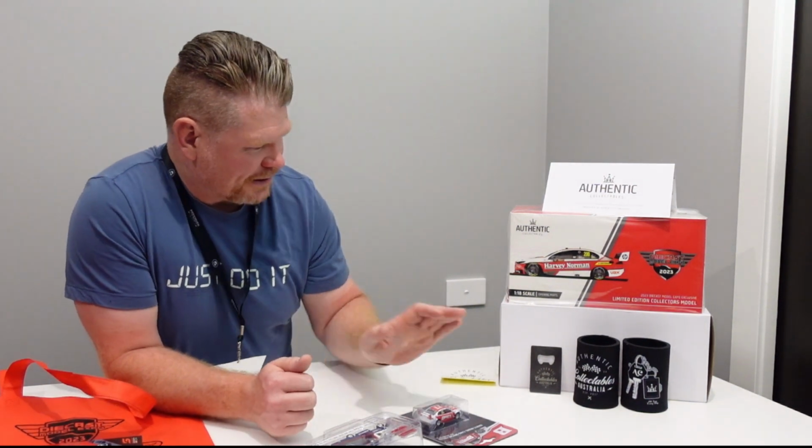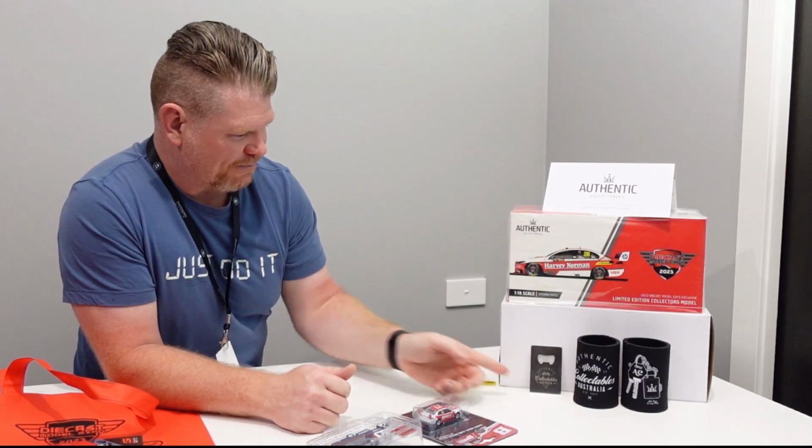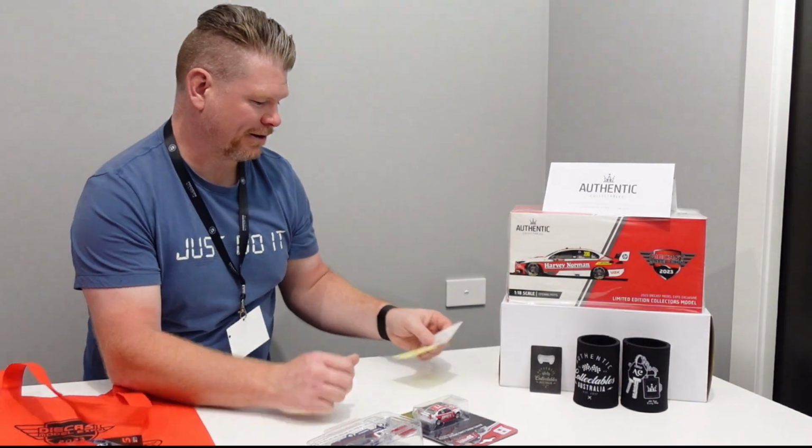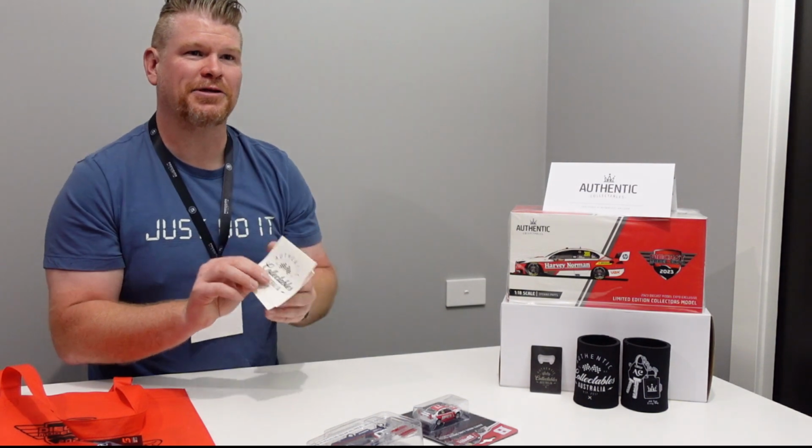A couple of other little things I picked up: Authentic Collectibles. I had a great chat with those guys, and hopefully I'll be able to do a few things with them in the future. We'll see how we go with that. They gave me a bottle opener and a couple of stubby holders, and I also got a couple of cool little stickers from those guys, which I'm not sure where I'm going to put. Overall, it was a great experience. I'll show some footage now that I got from the day.